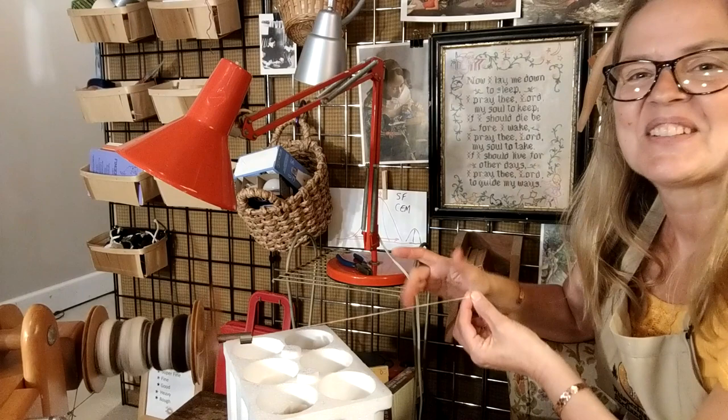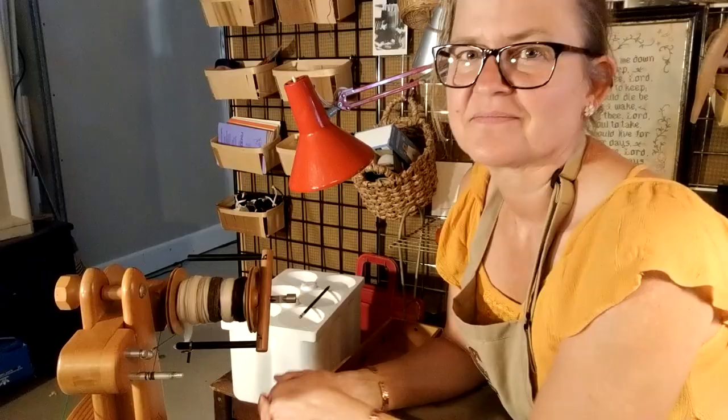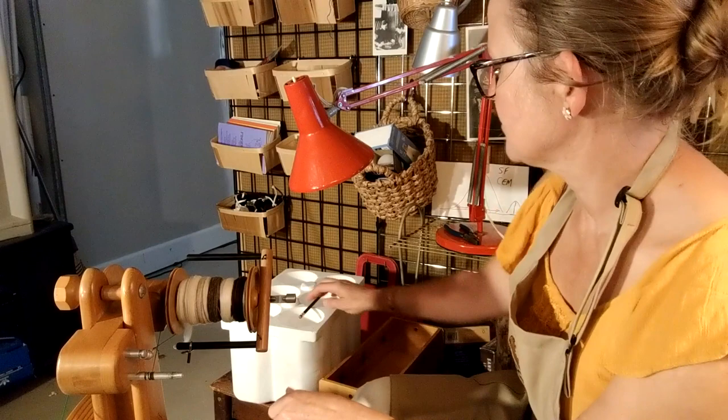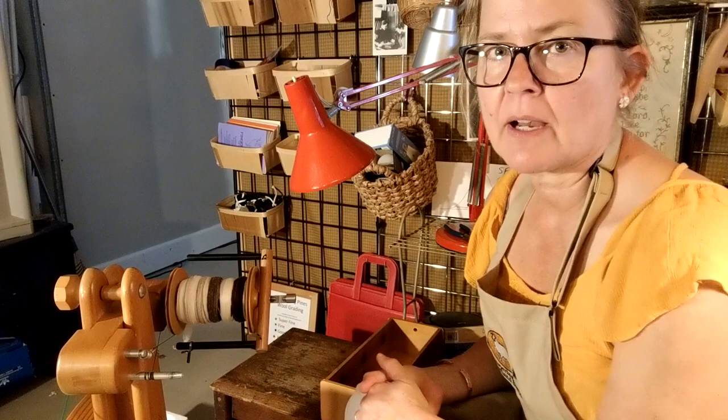Okay, so yeah, I'll finish spinning up all this. It's going to take me a little bit of time, and then we'll get back together so I can show you the chain plying. I finished spinning my singles, so all my cavities are empty now. And so now I'm going to show you how I go about chain plying this.